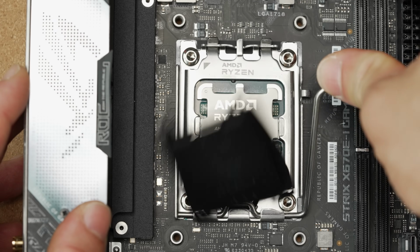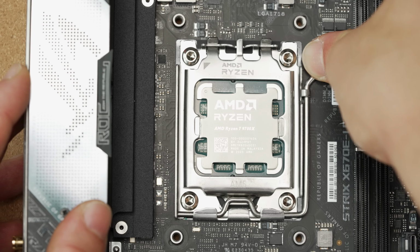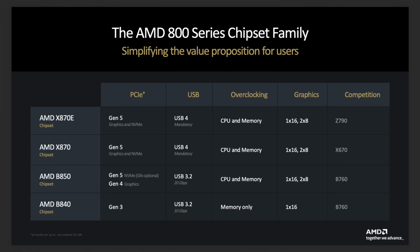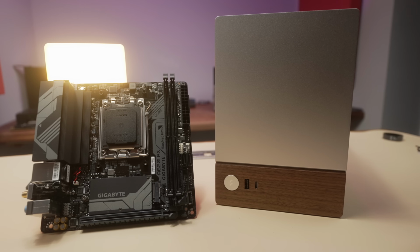Still on the AM5 socket, if you get in right now, you'll need a 600 series board, which is what I tested with, but 800 series boards are coming. There will be boards with X870E, X870, B850 chipsets, and an interesting B840 SKU, which seems like it'll be similar to the A620 chipset right now.